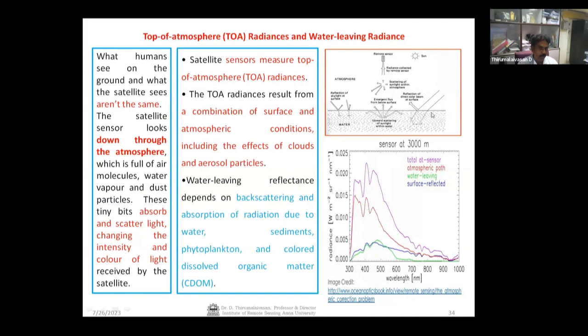But the amount of energy that is reaching the satellite is not only from the water, but it also contains components from atmosphere. Atmosphere also scatters, atmosphere also reflects, and there are other components. So I need to deduct all these components to exactly find out how much energy is actually leaving the water surface. We call this water leaving radiance. So from top of atmosphere radiance or reflectance, I need to get water leaving reflectance or radiance by doing the atmospheric correction.